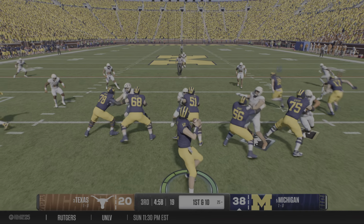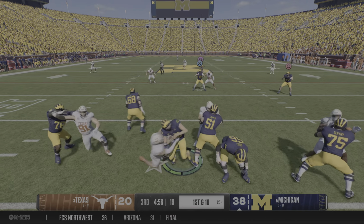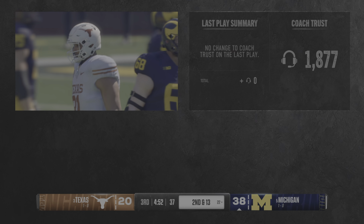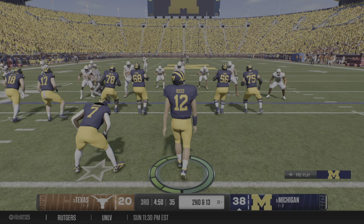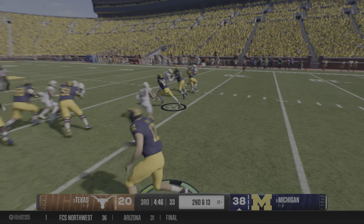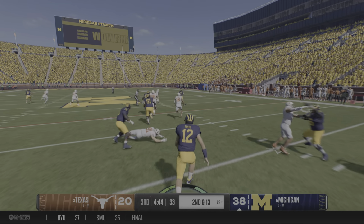Here we go. First play of the drive, looking to throw the football. And the junior gets home, making a sack there. A really good job by this defense. The quarterback looked to be trying to work through his progressions to find his open receiver, but before he knew it, he's on his back.